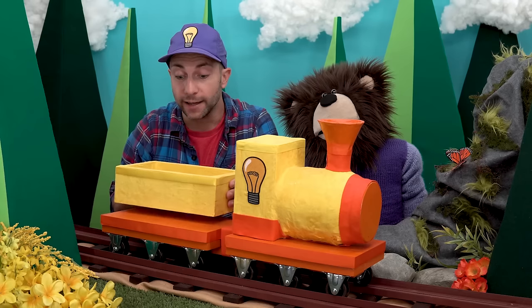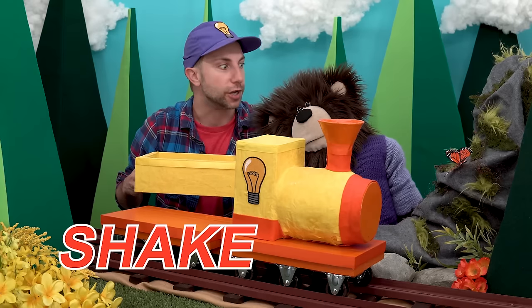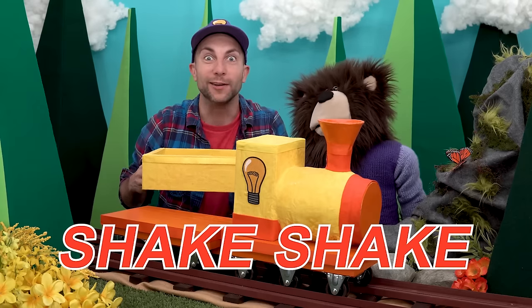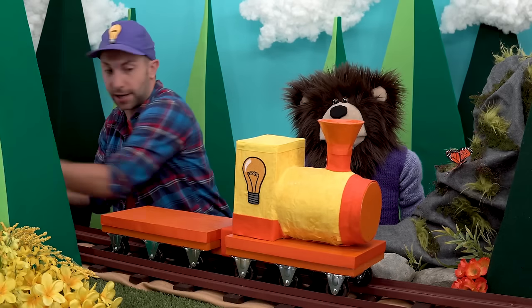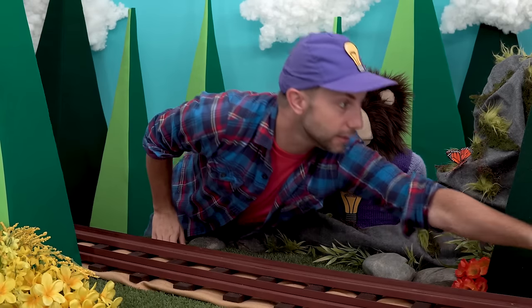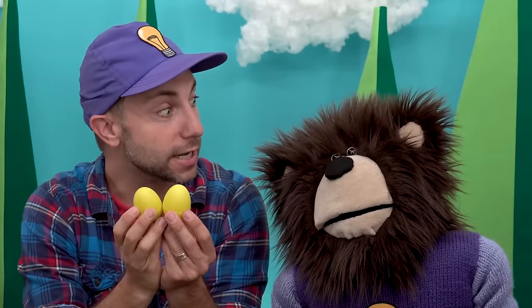Oh, Mayta. Inside the box, there are two instruments, and they go shake, shake. They make the noise of a shaking sound. All right, so we will put that over there. Thank you, idea train. And first up, we have two egg shakers. Ooh. Would you like to hear the sound they make when I shake them? Yes? All right. Wow, that's pretty neat. Let's do it again.